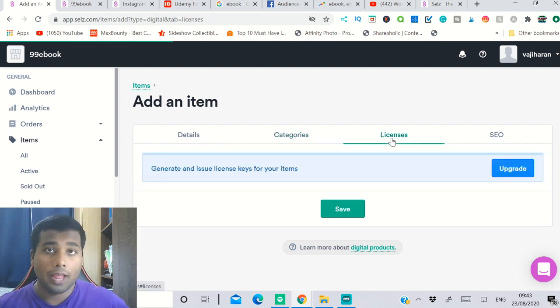If you are selling your own digital products, you can set up a license key for each of the customers, because some of them can't store the digital product. So you can do that for this ebook. Because I'm selling an ebook, I don't have any license key for that.